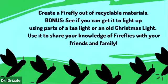All right, kids. So now it's your turn. We are going to ask you to create a firefly out of recyclable materials. So this could be an art project. It could be a painting. It could be a photograph that you get of a firefly and then use recyclable materials. We want you to use the knowledge that you learned today so that once the firefly is created, you can use the firefly as a prop to tell others about your knowledge. Now, here's the bonus points. How can you light it up?